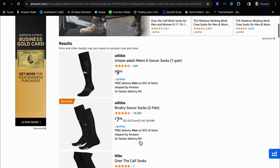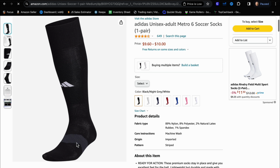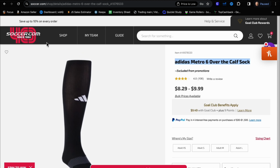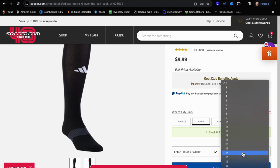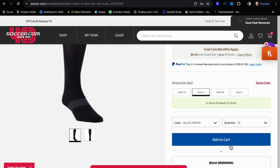So we're gonna go here, and I believe it's these. We're gonna look them up, see if it's the same. It has the gray and the white. It has the gray and white, so that is perfect. Now we know that Amazon is selling them, so you can select whichever size you want. It doesn't really matter, but you do need to know that if they do have it in stock. So let's just do adult small. It does show that it is in stock and ready to ship. Let's do 10, because that is one of the other qualifications that Amazon is looking for. Add to cart, and from then you purchased it.